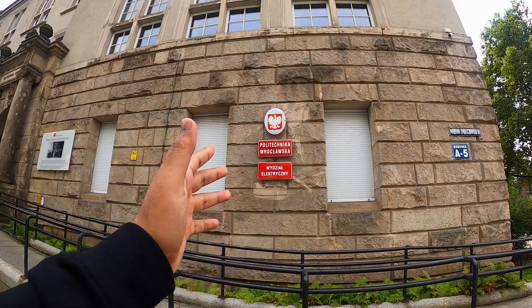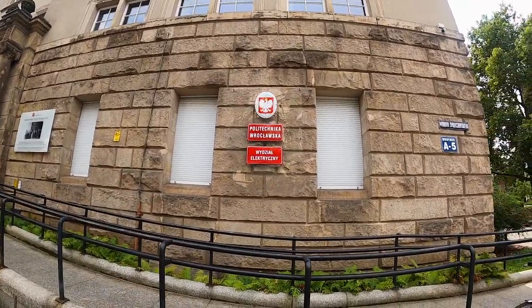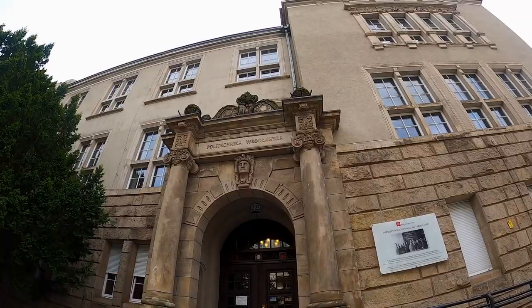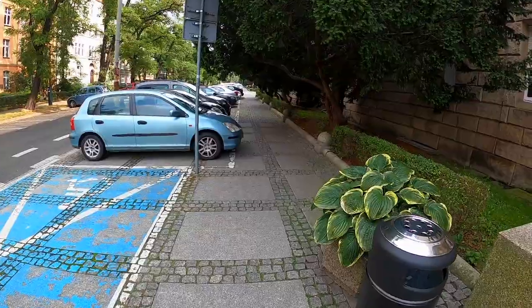Again, this is the building of the Faculty of Electricity. I think it's for electronics, and the name of the building is A5. Just look at the beautiful building. Basically this campus of Politechnika has so many green spots, and there are so many hangout places where you can just go and hang out if you have a long break between two classes. Just stay tuned, I'm going to show you that as well.